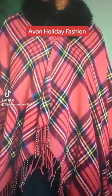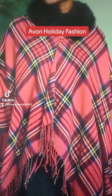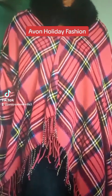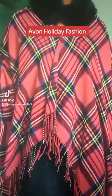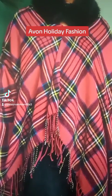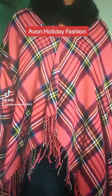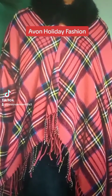Right now in Avon Campaign 23, we have all new holiday fashion, from dresses, blouses, pants, shoes, and a beautiful cape that I'm sure will make a statement when you walk into any room. It's also a plus that our holiday clothes are made with the perfect materials to keep you warm throughout the winter season.